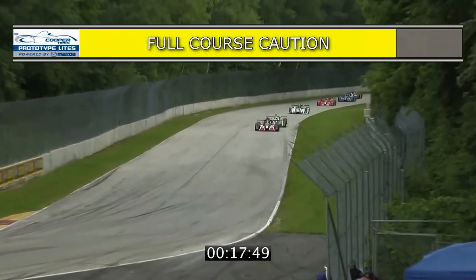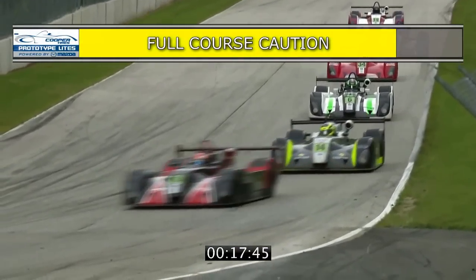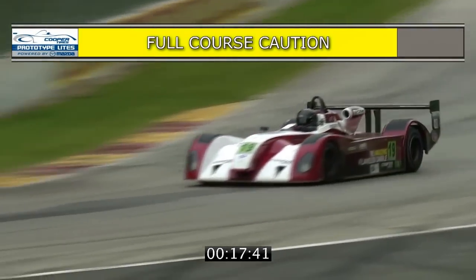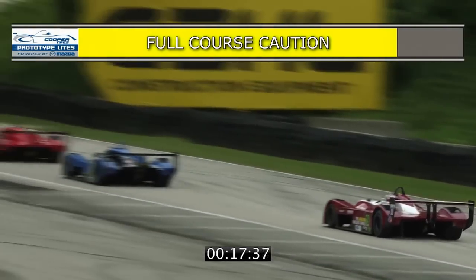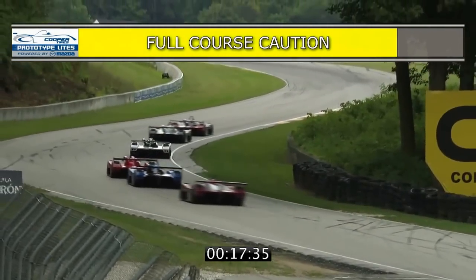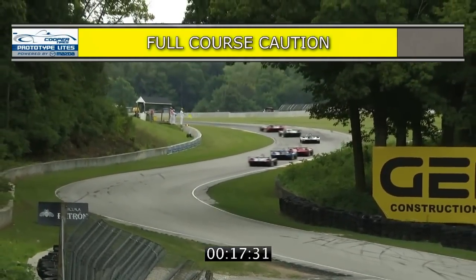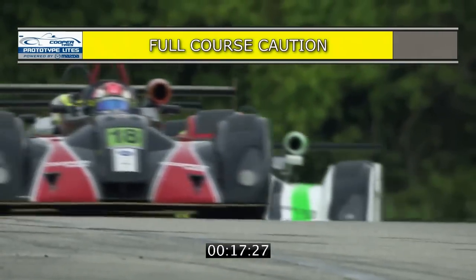of course. And here comes one of the exciting parts about IMSA Lights, Prototype Lights racing: you hate to see a full course caution come out because that means we've had an incident like we just saw with Gustavo Torres, but it bunches the field back up. And anytime you bunch the field back up with these cars, you get extremely exciting restarts.